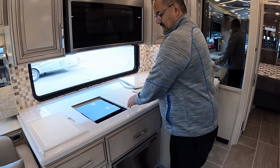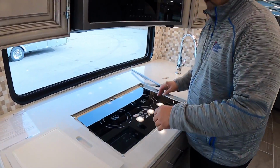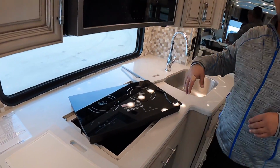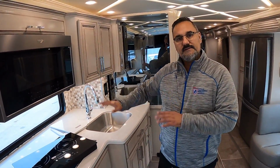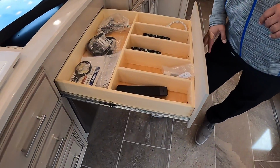Yeah. Got the induction cooktop here. True to Newmar fashion, all their induction cooktops do come out. So if you want, you can take this, put it out on the picnic table, do your cooking outside. Pretty nice. And you're not going to be hurting for space.